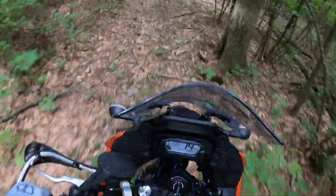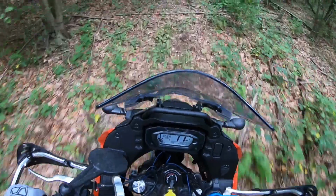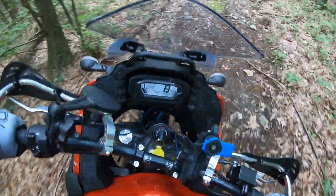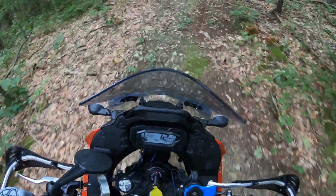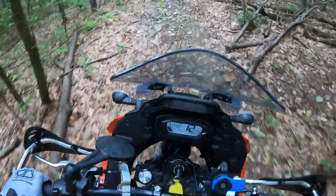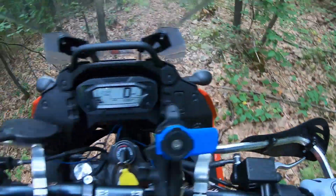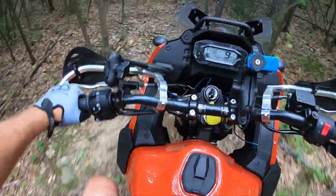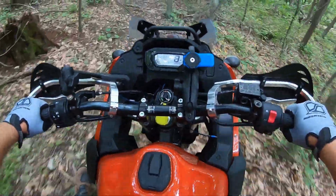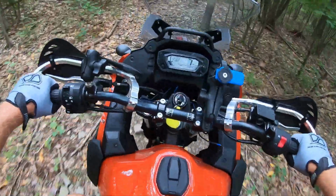Fuel mileage, I do apologize, I cannot really comment on that because I haven't done a check on it as far as filling it up and then running it near empty. Boy, a lot of trees and items across the trail since I've been up last. So I cannot give you a good answer on the fuel economy. I will say it does like to drink gas. I can tell that for sure.